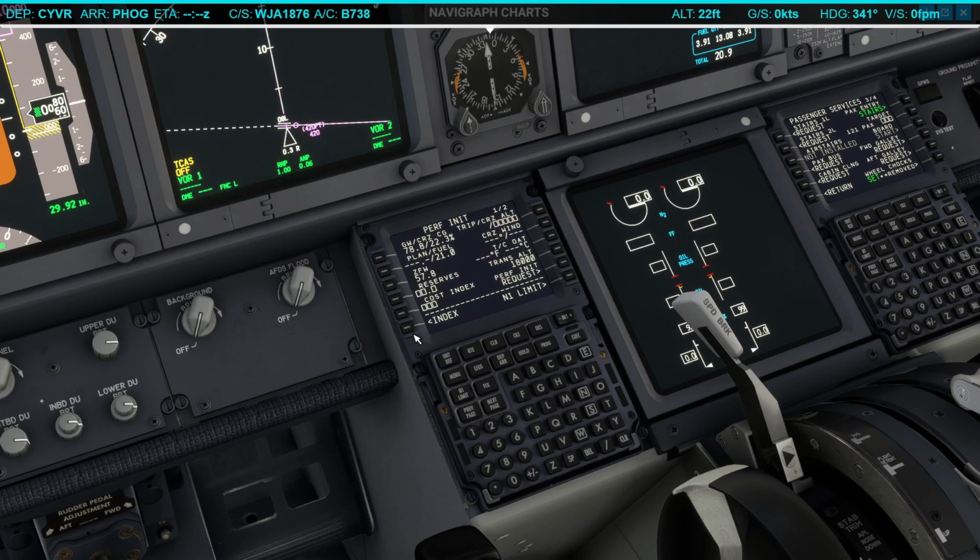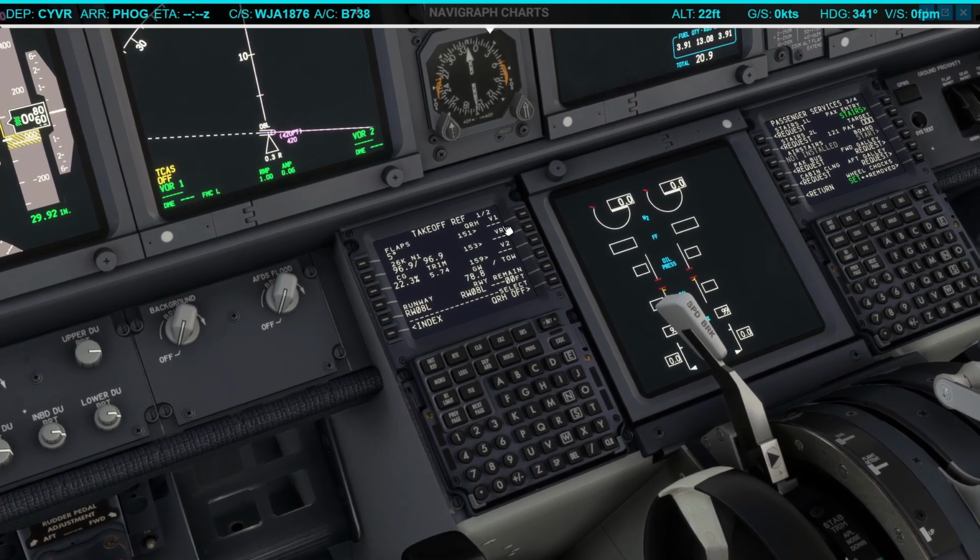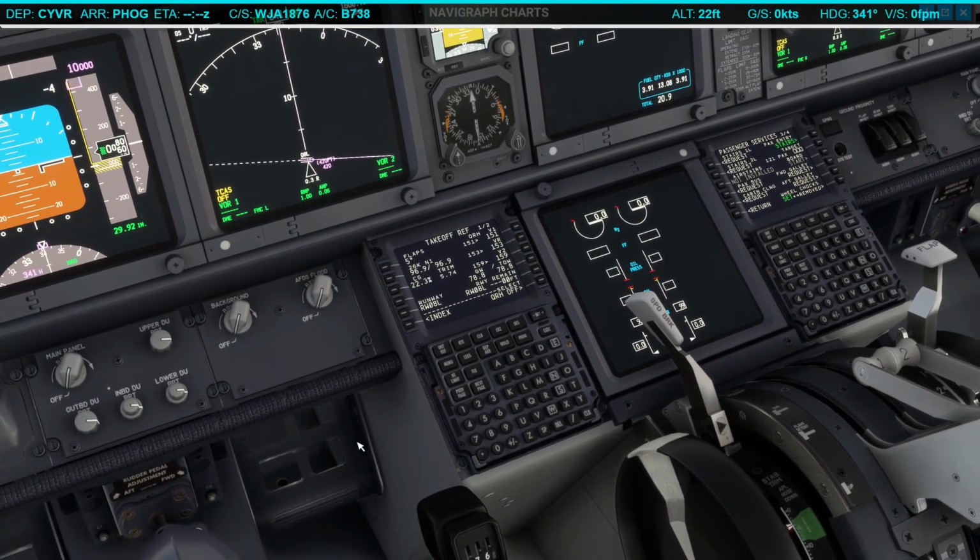Zero fuel weight, 57.8. Reserves are going to be 1. Cost index is 71. We are going to cruise at 32,000. The average wind, 263 at 65. Transalt is 18,000. We'll execute that. Come over to the N1 limit. We're going to keep it at that. It's a flaps 5 departure. We will trim at 5.7. And there's our V speeds.